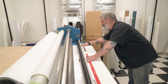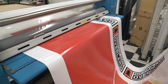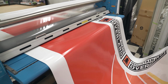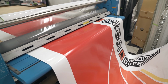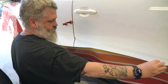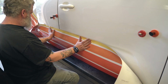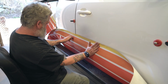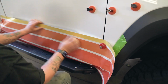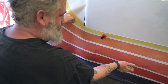So this is the lamination. This is, for lack of better terms, like a clear coat you'd put over the wrap so that it takes it from 5 to 7 years to 7 to 10 years now. So we might have to adjust that.